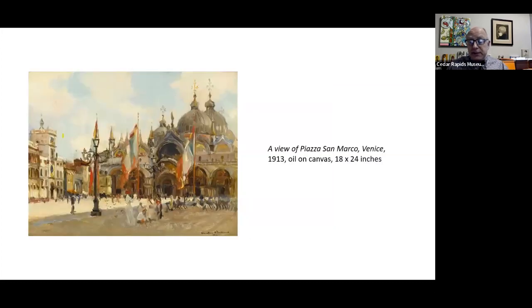Here from the same year, even looser, is a view of the Piazza San Marco. This is really the heart of Venice, if you will. It's a large open piazza or plaza, and on one end of it, it is fronted by St. Mark's, San Marco, which is the largest church and the most important church in many ways for the history of Venice. And here you get a sense of its majesty, of its grandeur, and the smallness of the figures as you get closer to the facade of the church.